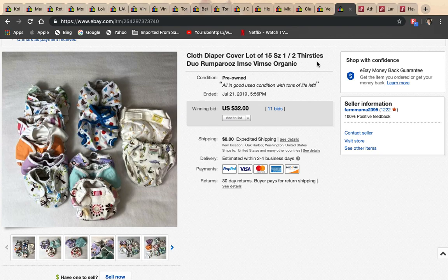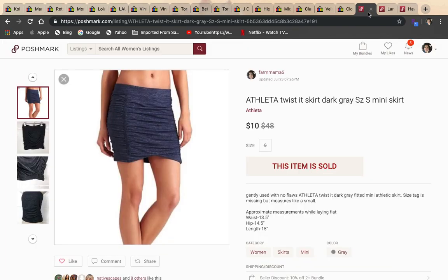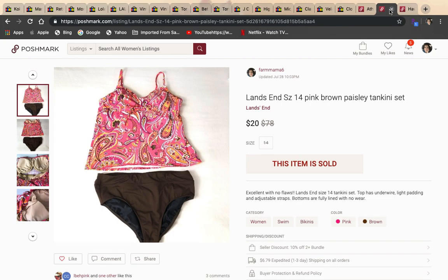Okay, now the last 3 things are things I sold over on Poshmark. Finally, I've had this in my store forever. It's an athletic twisted skirt, and it's like a dark gray. I took a best offer of $10. I was so happy to see it go. It's been in my store forever and on eBay forever. So $10, yes.